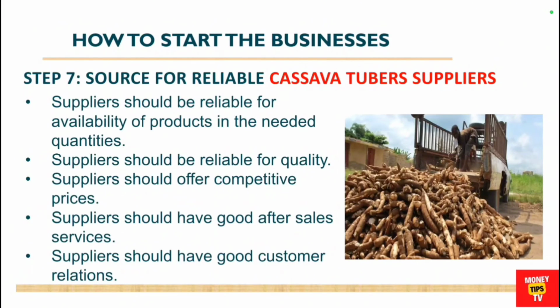Also, suppliers should have good customer relations skills. So you are looking for suppliers that will meet your demand, that will supply these cassava tubers to your factory, so that you will not run out of raw materials. You need these reliable suppliers that can meet your factory business needs, so that you can have constant steady production of your Garri.